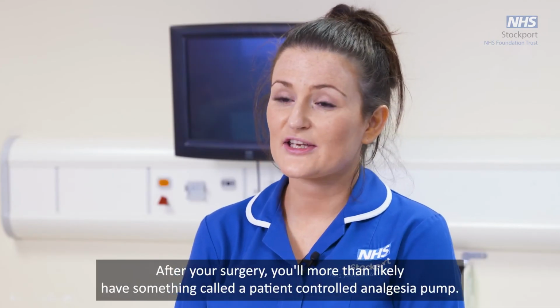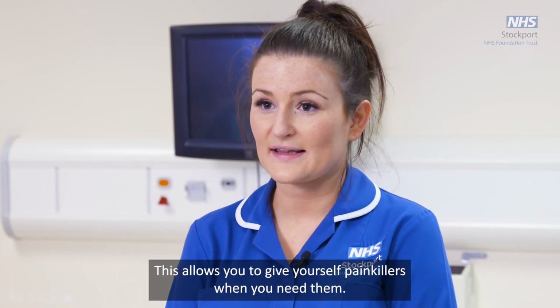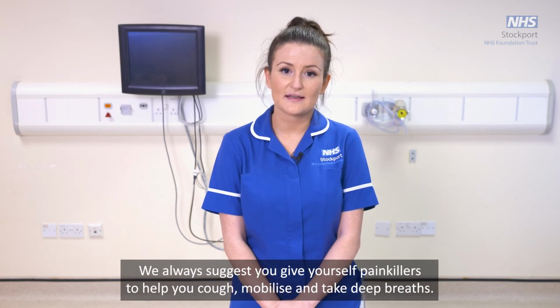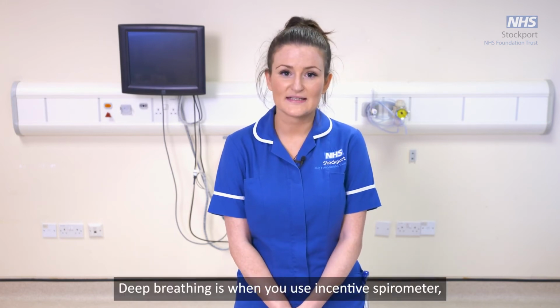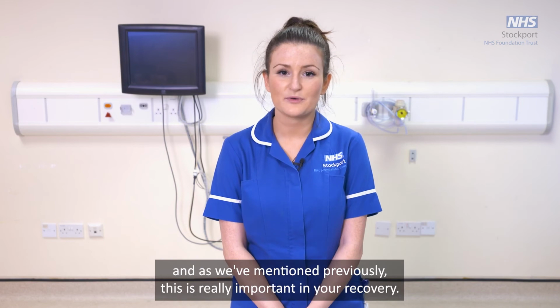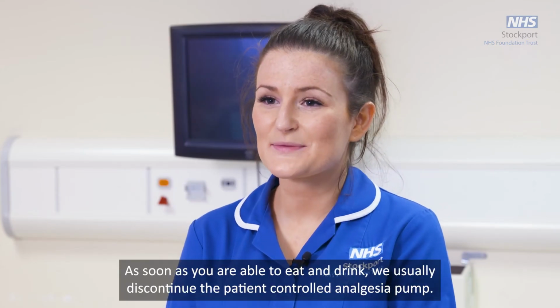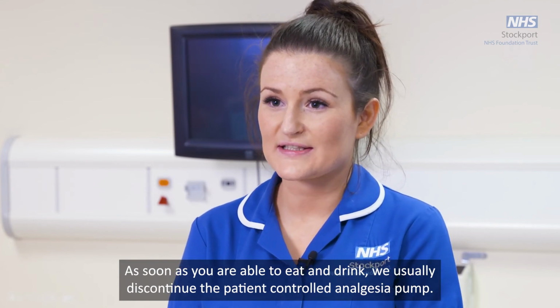After your surgery, you will more than likely have something called a patient-controlled analgesia pump. This allows you to give yourself painkillers when you need them. We always suggest you give yourself painkillers to help you cough, mobilise and take deep breaths. Deep breathing is when you use your incentive spirometer, and as we've mentioned previously, this is really important in your recovery. As soon as you're able to eat and drink, we usually discontinue the patient-controlled analgesia pump.